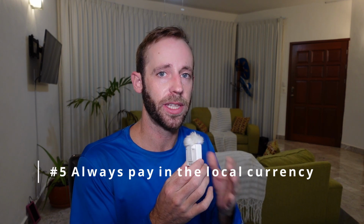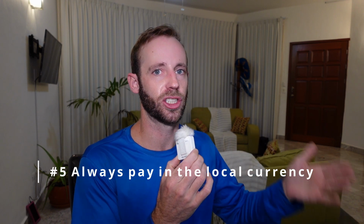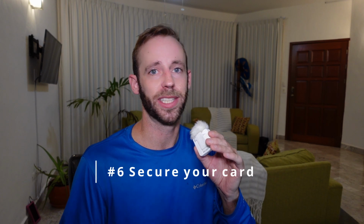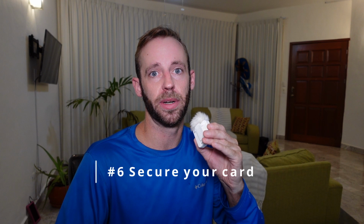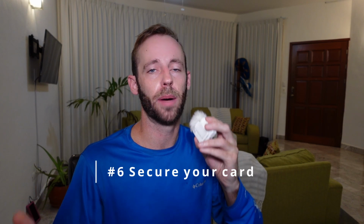My fifth recommendation when using a debit card in Mexico is that when you're given the option between paying in pesos or whatever your native currency is, always select pesos. You're just going to get a better exchange rate in that instance. And my sixth and last recommendation for using a debit card in Mexico is that you keep it in a separate pocket than where you're keeping your wallet. Now, this is a security feature. Let's say you either drop your wallet or, God forbid, somebody robs you and takes your wallet or pickpockets you. At least you still have your card in your other pocket. This is just a way to not put all your eggs in one basket while walking around.